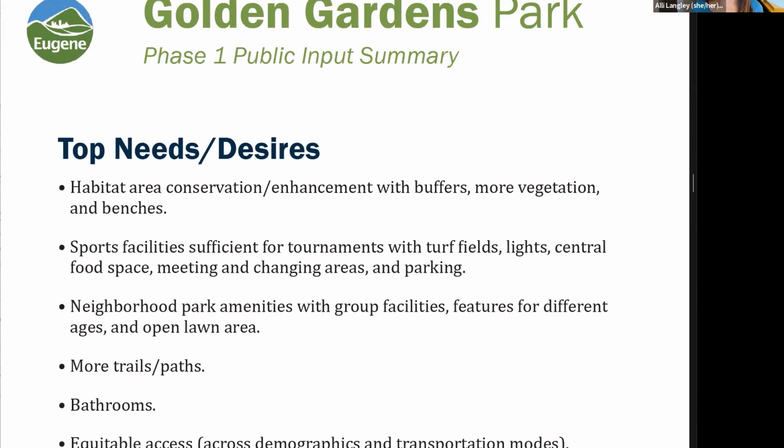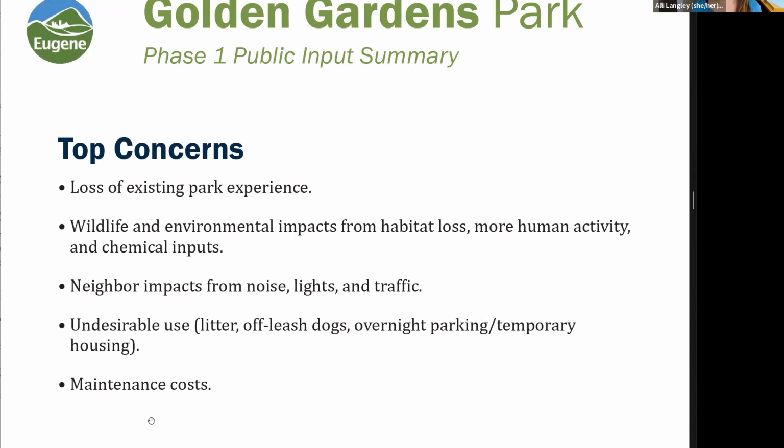In terms of concerns we heard from those different input methods, here's what rose to the top again. Folks concerned about the loss of the existing park experience, concerns around the wildlife and environmental impacts from habitat loss, more human activity, and chemical inputs, impacts to neighbors from noise, lights, and traffic, potential undesirable use such as litter, off-leash dogs, overnight parking, that sort of thing. Maintenance costs, those are all concerns.